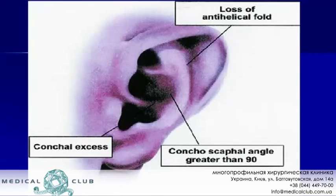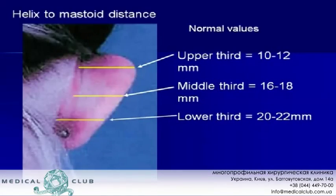In the protruding ear, the most usual cause is loss of the antihelical fold, or this crease, thus the outer helix sticks out. It can also be caused by too much of the bowl, or concha, being present, and oftentimes correction requires manipulation of both of the areas.